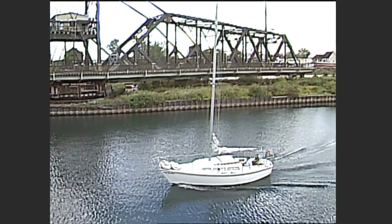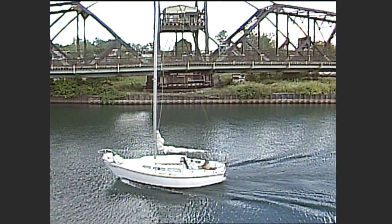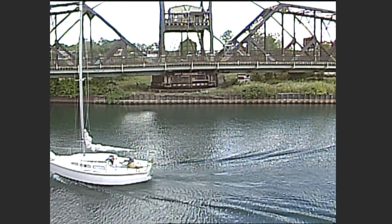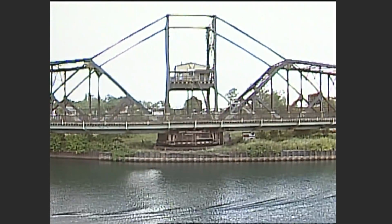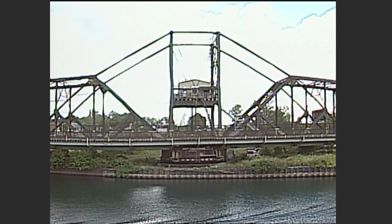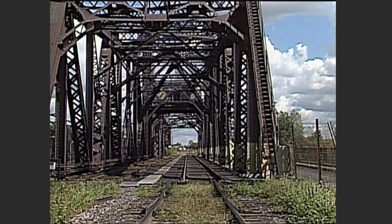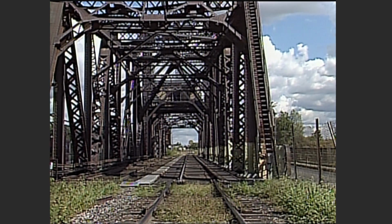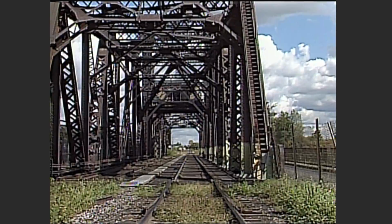This is the Black Rock Swing Bridge at North Buffalo, New York. This bridge spans the western entrance to the Erie Canal at milepost 0.3 on the Canadian National's Stamford subdivision. This is a good-sized bridge. It's 431 feet long, and the whole structure weighs over 4 million pounds.